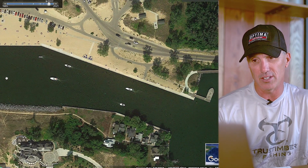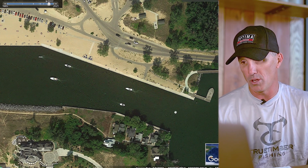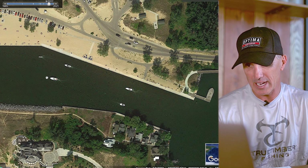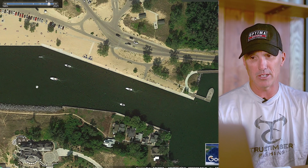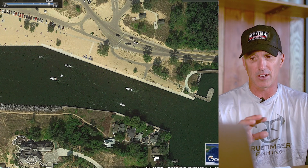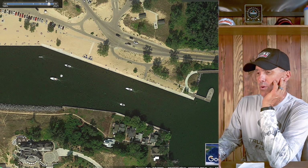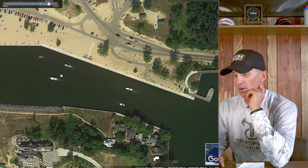So when I look at that, if you pretend that current's rolling this way, and bam, it's got to hit that wall and then come this way, right in here, there's going to be a sweet spot out through there that you could drift a drop shot down through if that current's really ripping, or cast that drop shot. To me, that's just the number one most high percentage spot on that whole body of water.